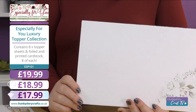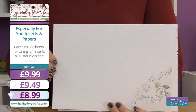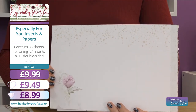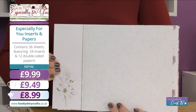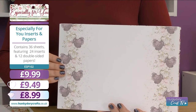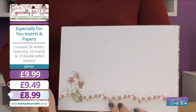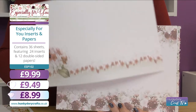We also have our wonderful inserts and papers for you. So you are going to get 36 sheets in here. So 24 of your inserts and 12 of your double-sided papers as well. Just look how delicate these are. They are the perfect finishing touch, aren't they? They're just going to finish off those cards and give you that truly professional finish every single time. But again, you know, using them as papers, not just as inserts. Because they're so delicate, they kind of fit with the artwork beautifully.